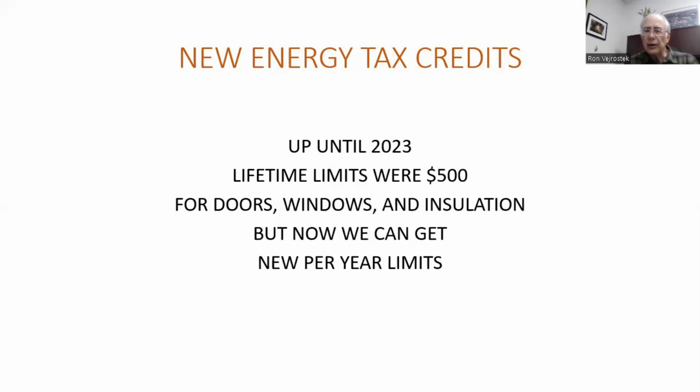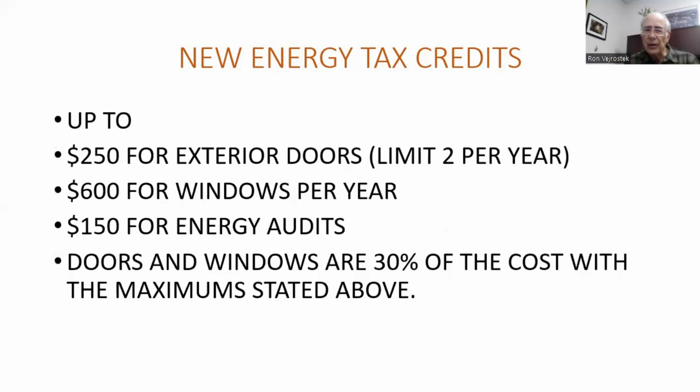Up until 2023, our lifetime limits were $500, and that was for doors, windows, insulation. $500 for your lifetime, and that was all we got. But now we can get new per year limits, and those new per year limits are these. We can get up to $250 for exterior doors, a limit of 2 doors per year. We can get up to $600 for windows per year, and we could get $150 for energy audits, and we still can also get credits for insulation.